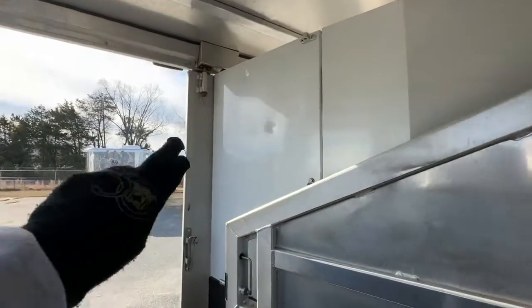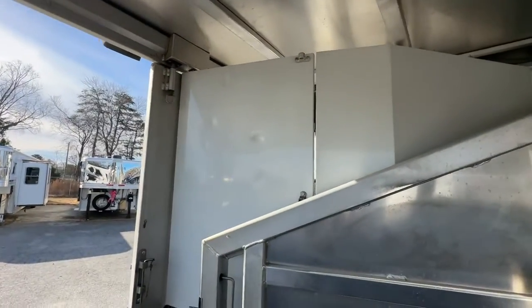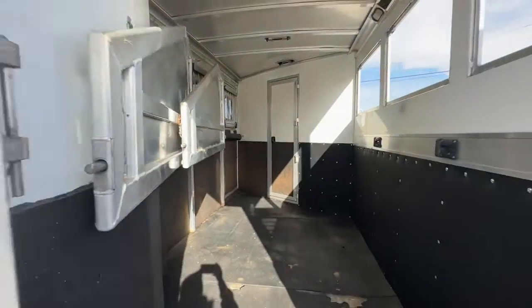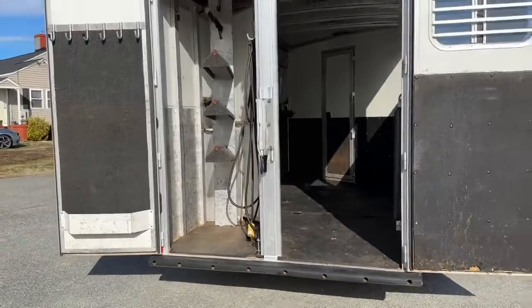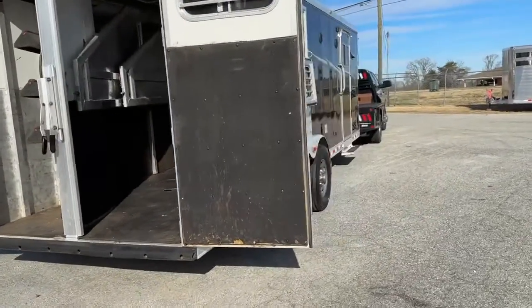A couple of dents here in this rear tack. They're not causing any issues, but just wanted to point those out. This is a 23-foot box, so it's a really good size, 23-foot box. It is 7 wide, 7 tall.